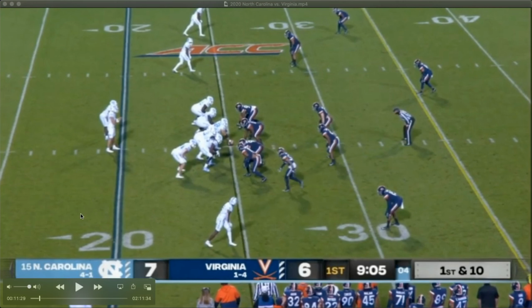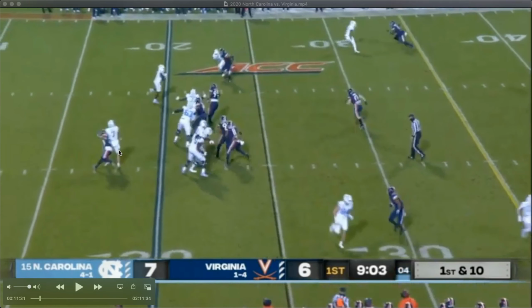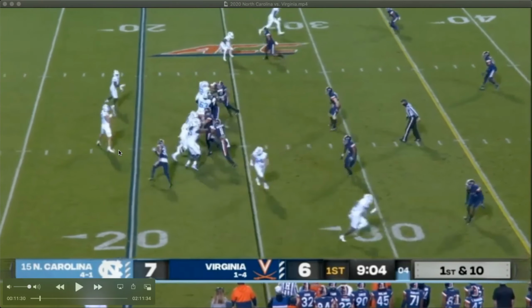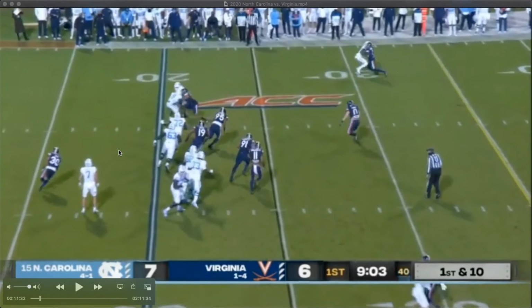So here's another example. This is from a little later in the game. Same front, same situation from North Carolina. Now they're actually on the right hash, so you can see again Fox to the boundary safety coming down. This time they're going to bring the boundary safety against this look. But watch what happens when they throw this out there. Watch how quickly everybody gets out there to converge on the ball with good angles.